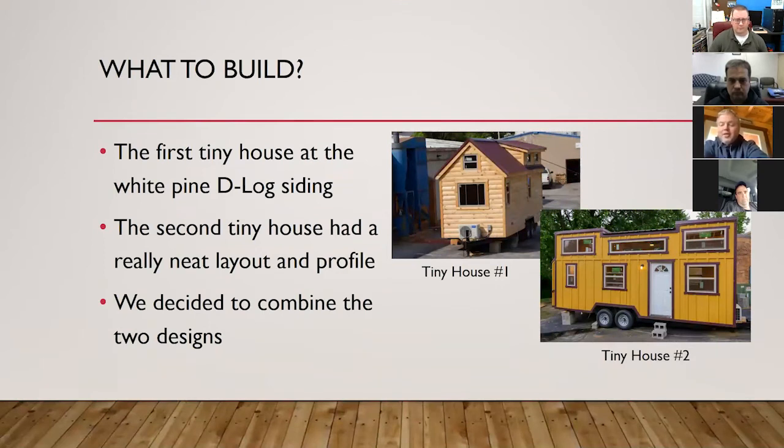This year's design is a whole lot like last year's tiny house design. If you look at the picture, tiny house number two on the slide. But our first tiny house number one, as you see in the upper picture, was a gable frame with a shed dormer. But we used a D-log siding. So we decided to take the best of both of them and pretty much use the same floor plan as tiny house number two, but incorporate D-sided logging on it for this year.